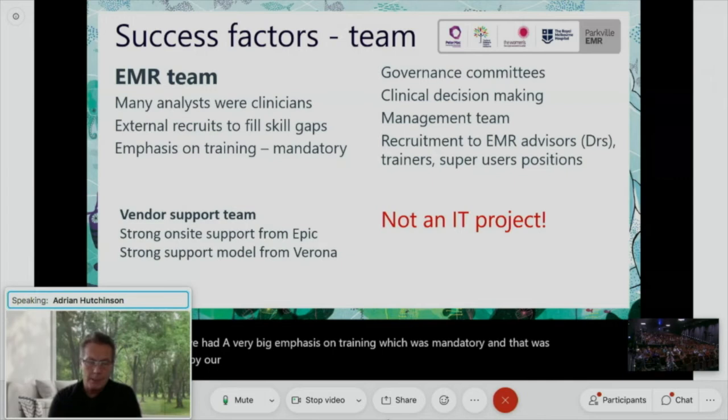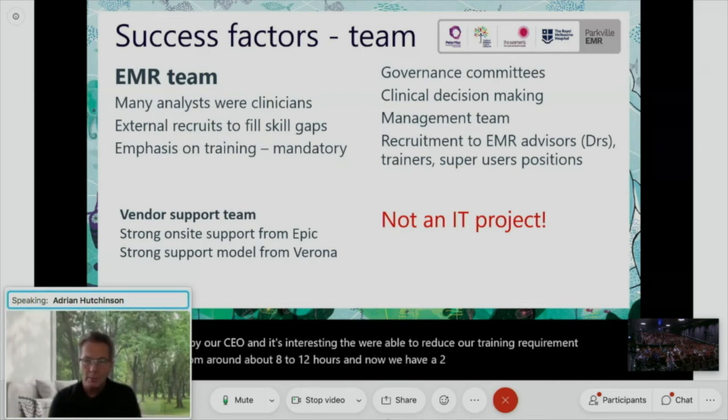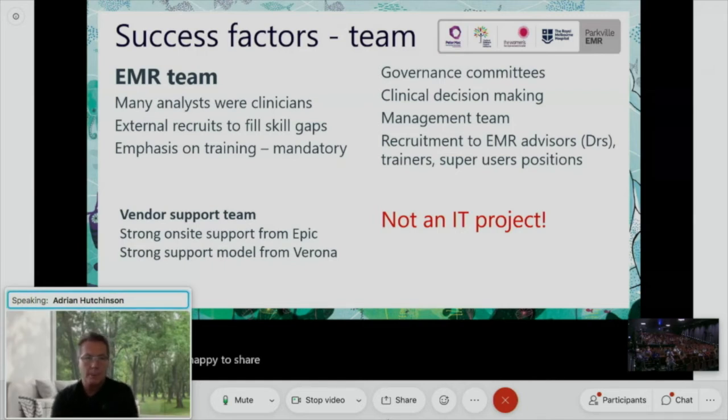And it's interesting, we were able to reduce our training requirement pre-EMR from around 8 to 12 hours, and now we have a 2-hour online session where required. So once there's a body of knowledge within the organisation, training becomes very simple, and we're happy to share our experiences with that as well.